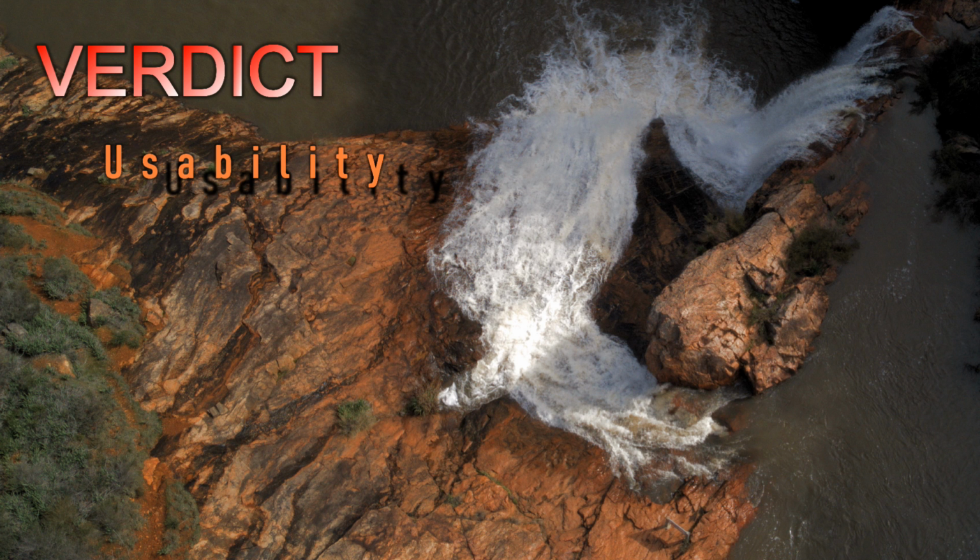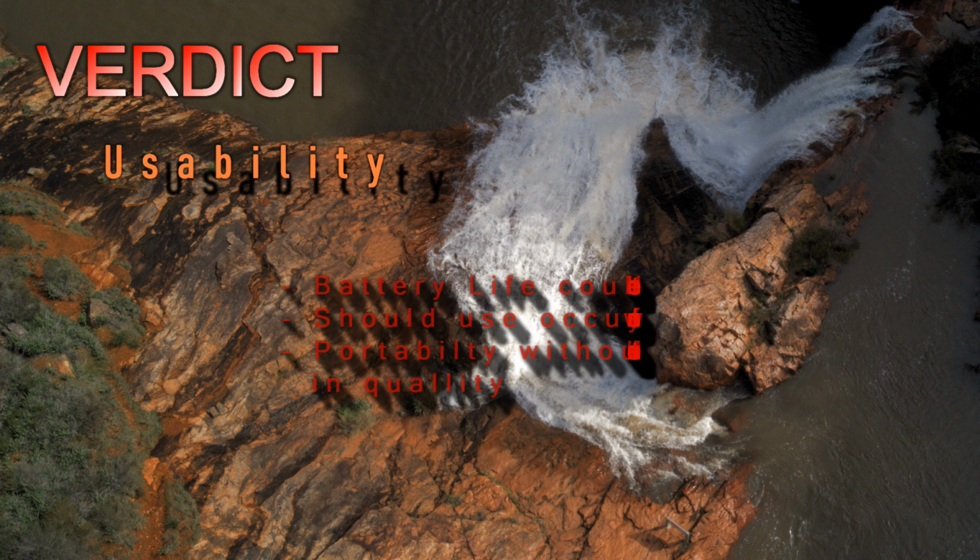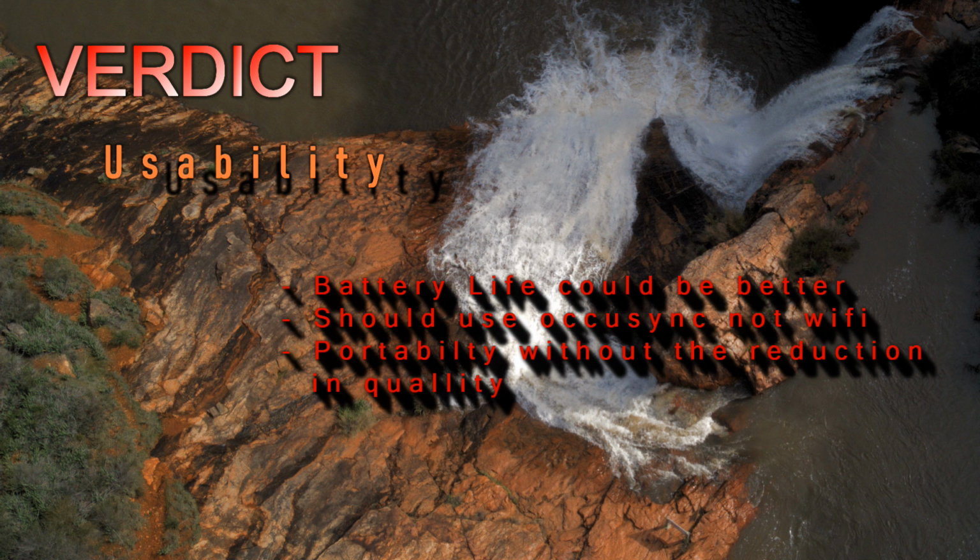So let's move on to usability. Now, the battery life on these could be better, but if you compare it to other drones of similar sizes, it really is leagues above the rest. Also, I really feel like it should have had OcuSync used on it rather than Wi-Fi. And lastly, the portability. It's so portable, and I know I keep coming back to this, but it really is.